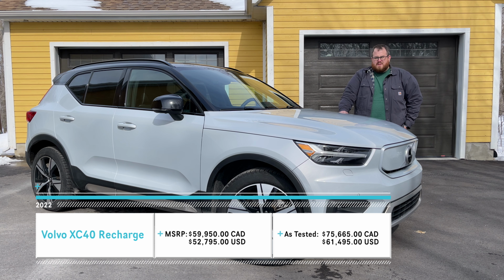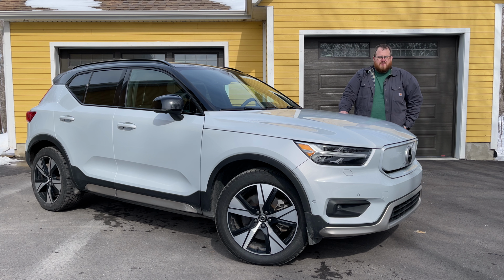If it's still a vehicle you should be considering if you're in the market for a full electric, and my impressions of this vehicle in the winter. When we drove it in November, it was starting to get cold, and we've had some pretty cold weather here in Quebec during the week that I've had this. So we can talk about how this compares to a more fall experience when it comes to the XC40.